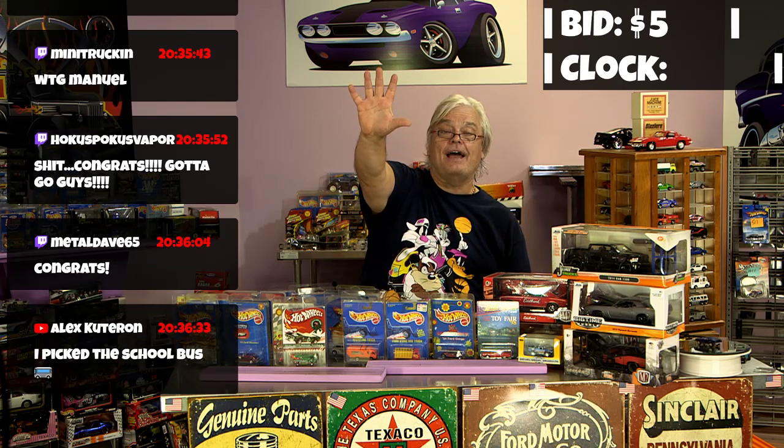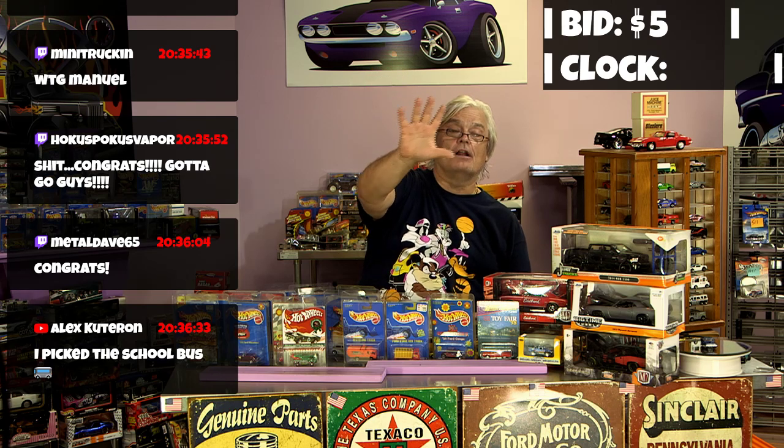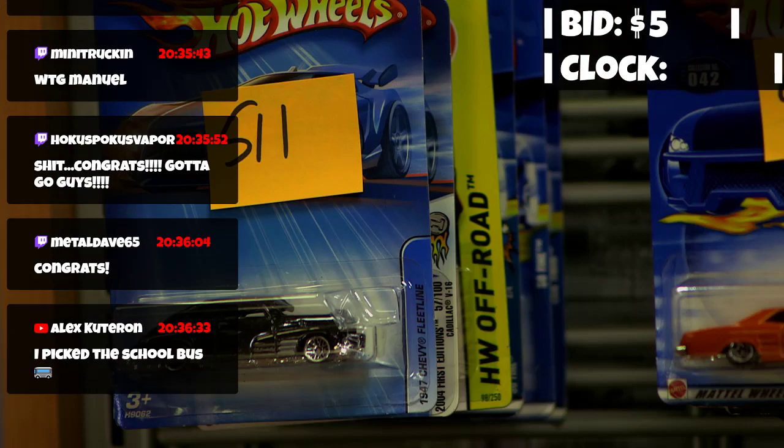Now, this one here, we're going to do another six races. $5 is the event. Look at this. You picked a school bus too, did you? All right, $5 event, okay? The prize on this one is the Toyota Zamek, the 1986 Toyota pickup, the mail-in on the Zamek card. Here comes the cars to buy. Check it out.